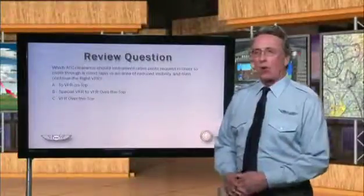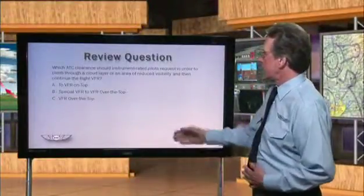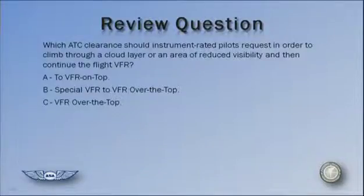Let's take time now for a question on our final topic for this lesson. Which ATC clearance should instrument-rated pilots request in order to climb through a cloud layer or an area of reduced visibility and then continue the flight VFR? A, B, or C?